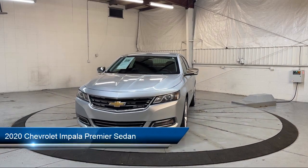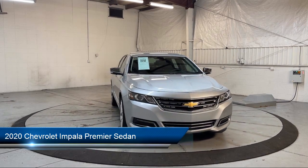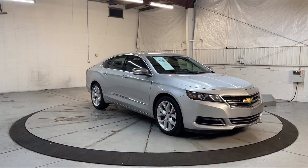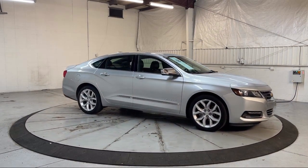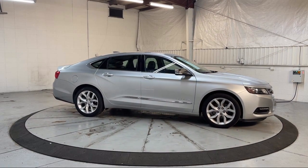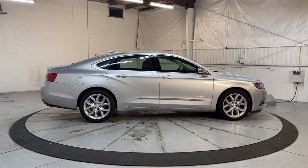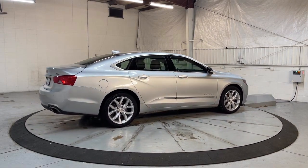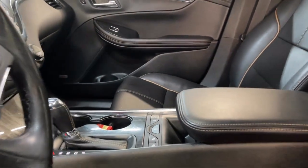Here's a look at one of our many great vehicles for sale. It comes equipped with OnStar and Chevrolet Connect Emergency Communication System, Preferred Equipment Group 2LZ, Navigation, Heated Front Seats, Sirius XM Satellite Radio, Heated Driver and Front Passenger Seat, Driver Power Lumbar Seat Adjuster, Keyless Entry, Garage Door Transmitter, Apple CarPlay and Android Auto, and has less than 55,000 miles on the odometer.